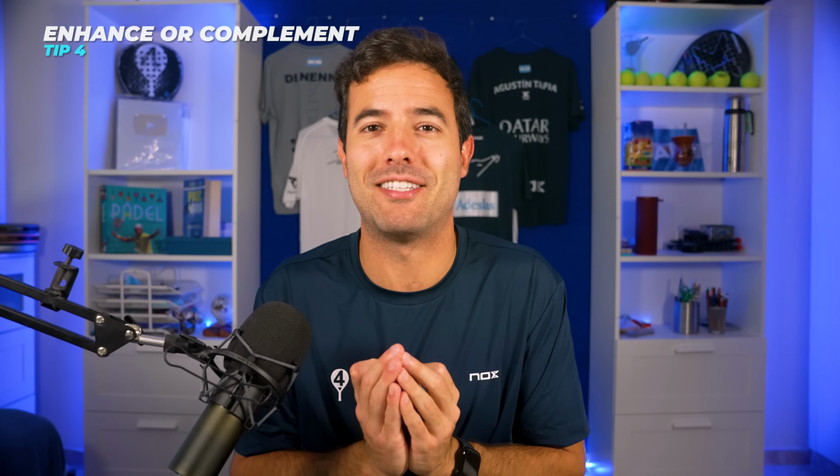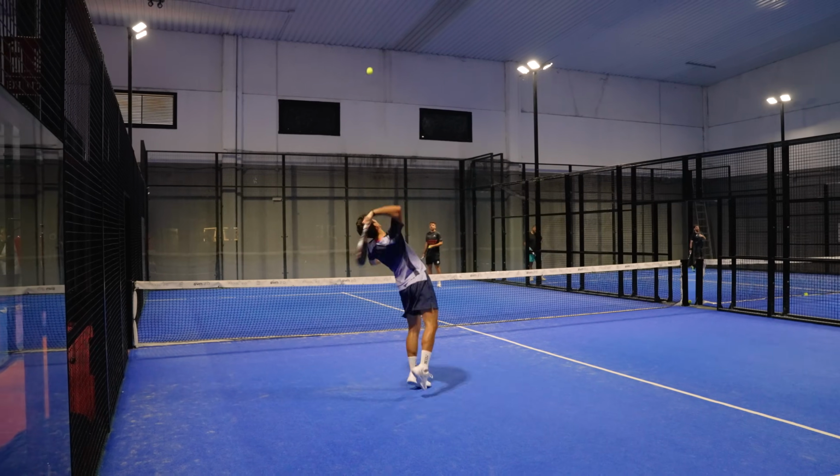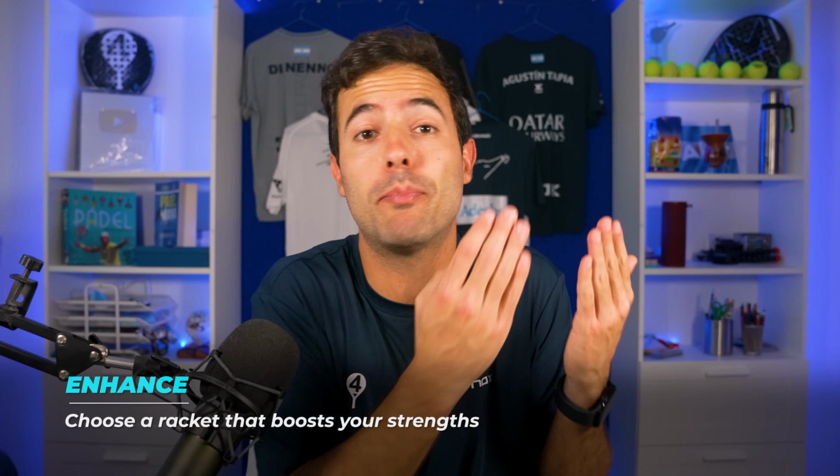Well, let's go to the fourth tip, and one of my favorites. Do you want to enhance or complement your game? Imagine you are a super offensive player who loves smashing because the smash is your best shot. So here you have two options: enhance your game or complement your game. If you choose to enhance it, your racket should be 100% offensive.